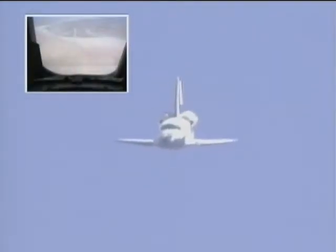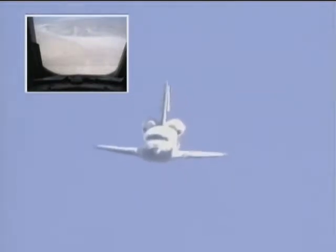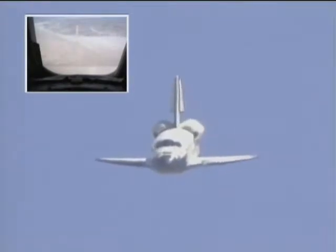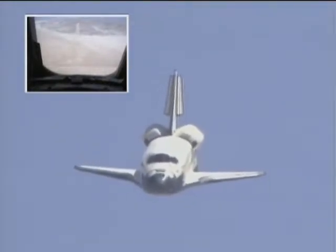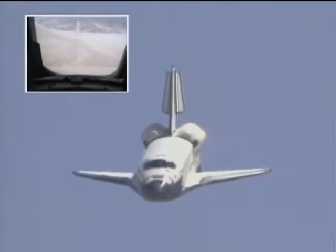We have a view from a ground camera that's the main picture here, and in the upper left inset is a view out the pilot's front window, looking through the head-up display at the runway 22 at Edwards Air Force Base. Had just a gorgeous day there, and the reports from the ground were that you could see Endeavour from about 100 miles away with the naked eye, and the cameras were tracking it that distance as well.